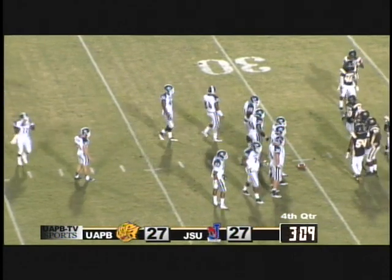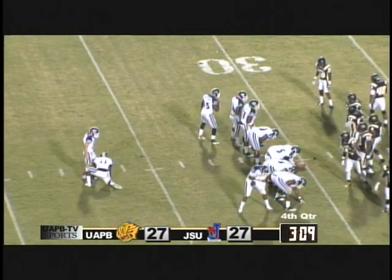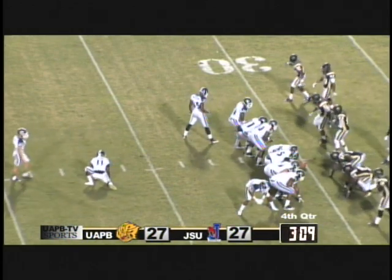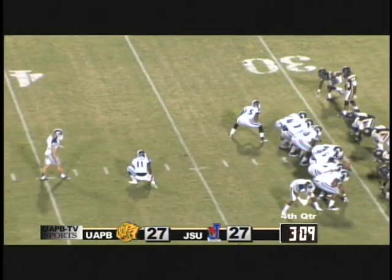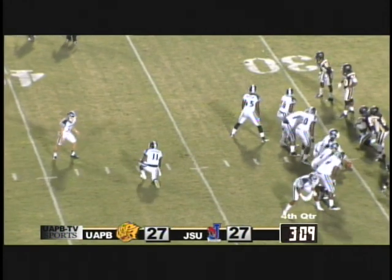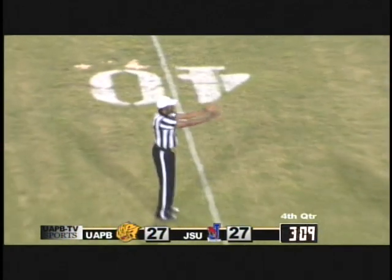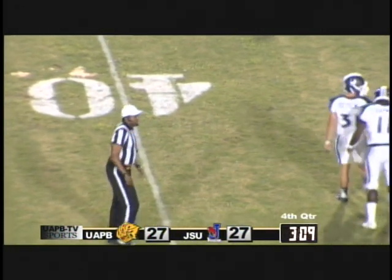And I believe that's what they're going to do. This is going to be about a 47-yard attempt from the left hash here, with 3:09 to go in the fourth quarter, and we're tied at 27. And they're going to call a timeout. Let's see, UAPB calls a timeout here. I'm going to make him think about it a little bit.